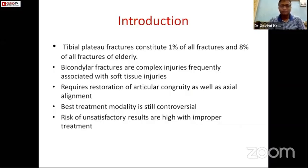Sir, tibial plateau fractures constitute 1% of all fractures and 8% of all fractures in the elderly. Bicondylar fractures are complex injuries frequently associated with soft tissue injuries, and they require restoration of articular congruity as well as axial alignment. The best treatment modality is still controversial. The risk of unsatisfactory results is very high with improper treatment.